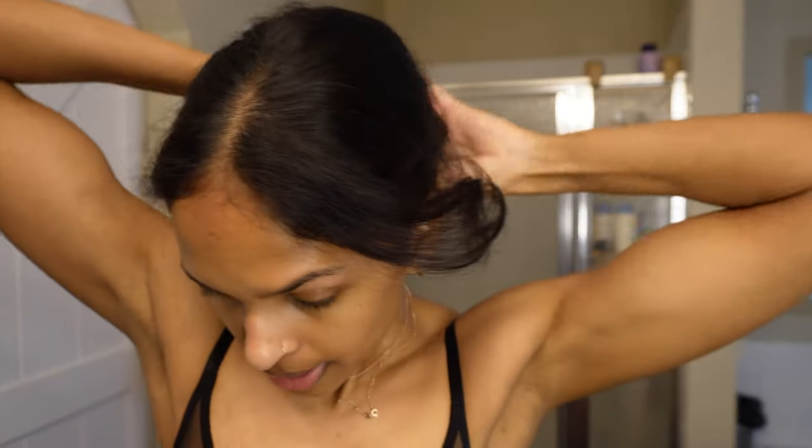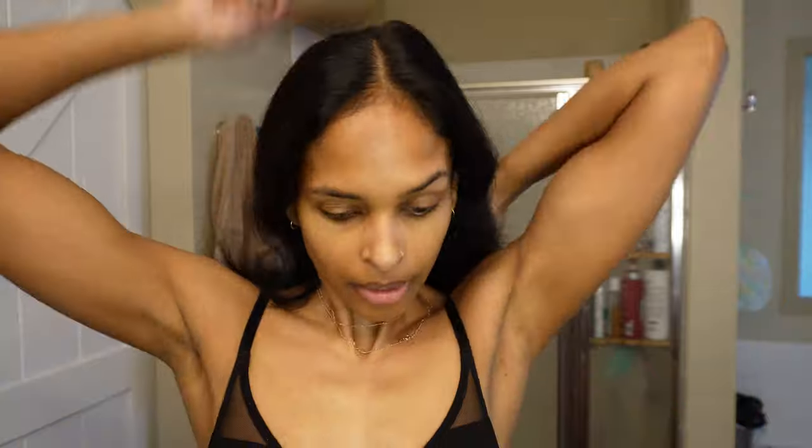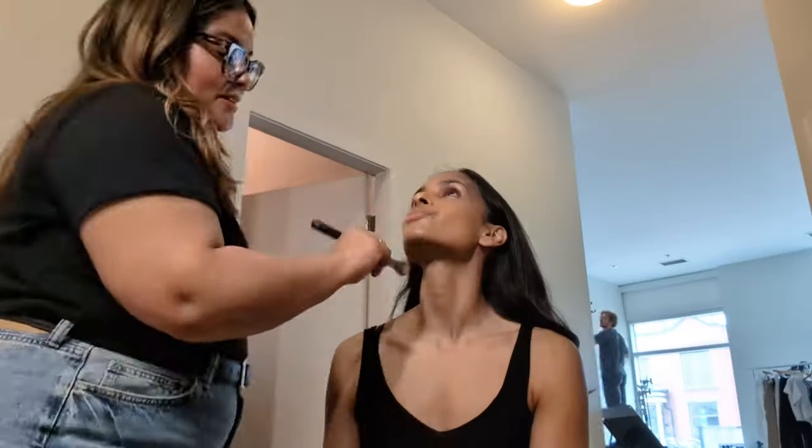So today was leg day, as you saw, and I did sweat a little bit, but not anything aggressive. So my hair is still clean, it's still fresh, and I'm just gonna brush it out. It's got a little bit of frizz to it, but you know, without any product, I think it's pretty good. And the hairstylist at the shoot will be able to work her magic. Good to go.